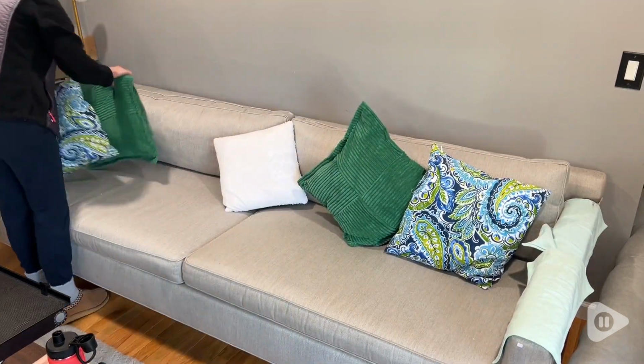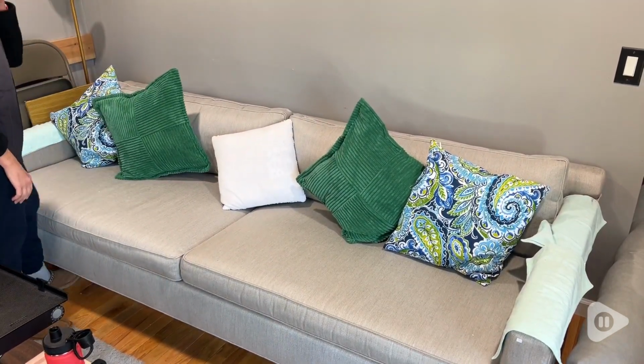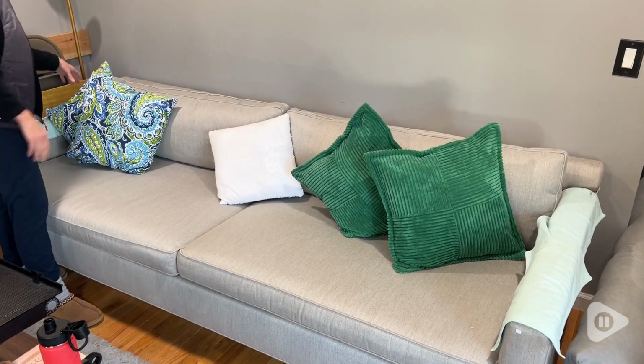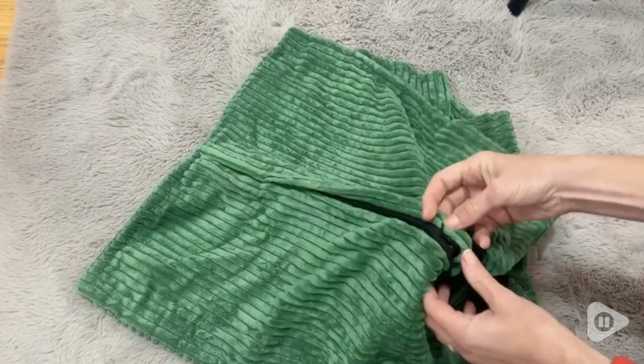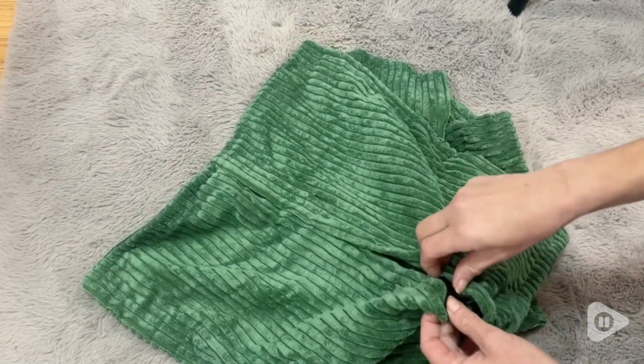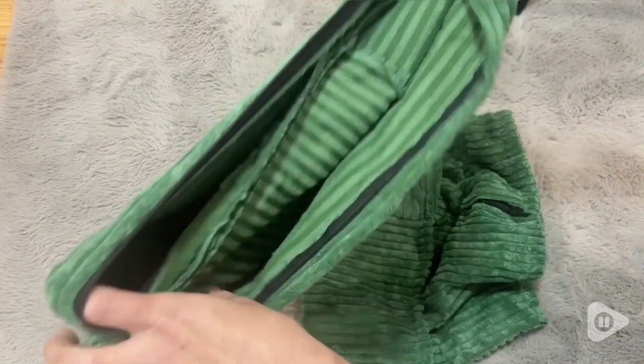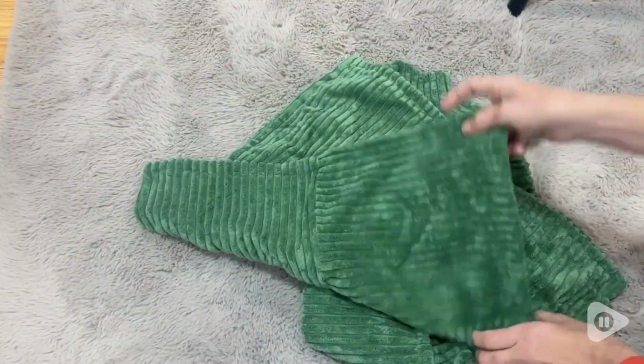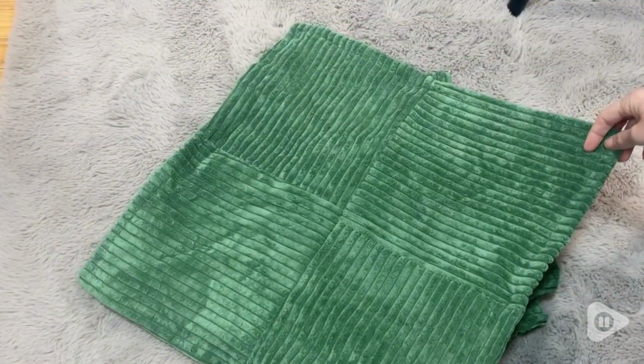This is a set of 2 pillow covers. You can see that it is that bright green. They are super soft and luxurious feeling. They have a zipper that is in the middle on the back, making them really easy to remove your throw pillow, and you can wash them very easily as well.